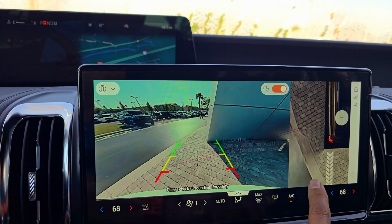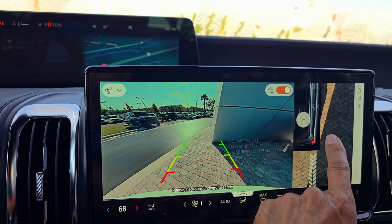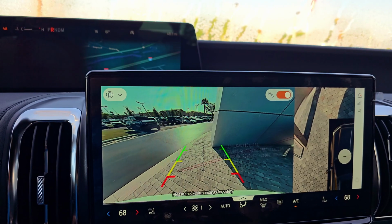Now let's see what's happening in here. You can choose whichever camera angle you want to see. And this is great, okay? Because it gives you a close-up of that particular area of the vehicle.